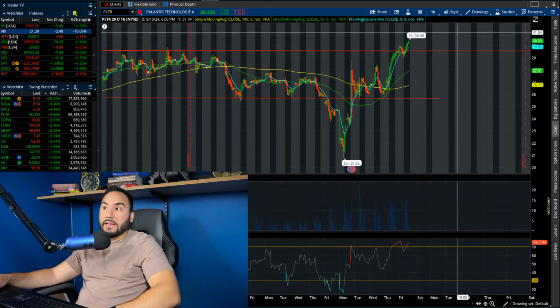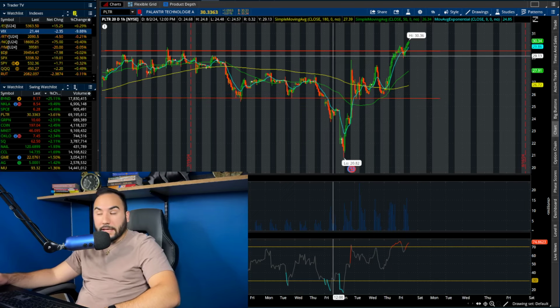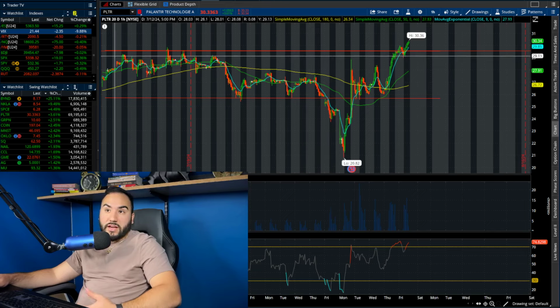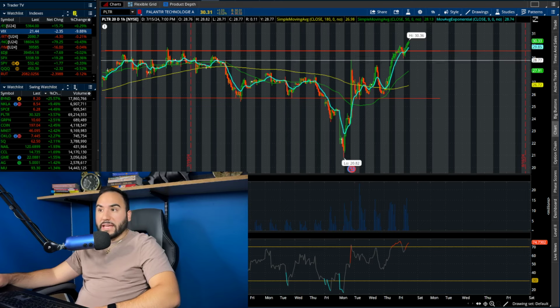It's not like the entire stock market's blowing up today, we're exploding. That's not the case. We're slightly in the green on the S&P and the NASDAQ. In fact, the Russell and the Dow, they're in the red a little bit here. At least the Russell is. The Dow just was. Now we're back in the green, pretty much at break even on the Dow.